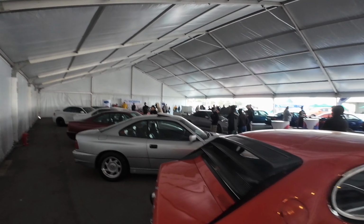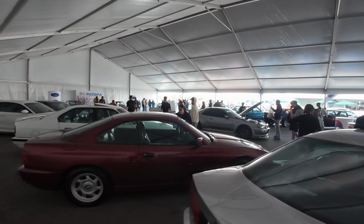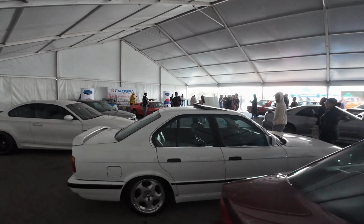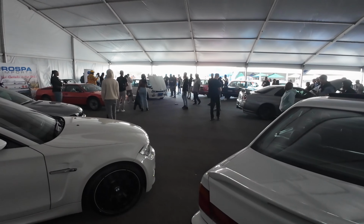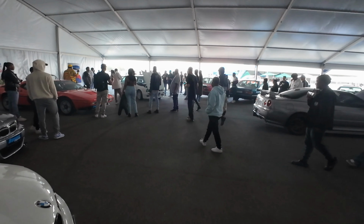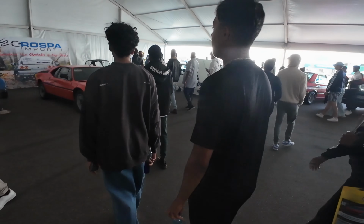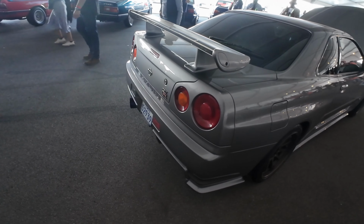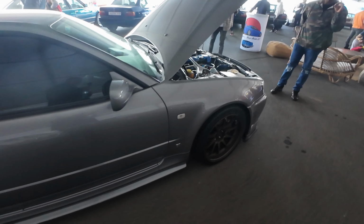Oh, okay. Here I was super excited thinking it's the Skyline GTR. I mean, who doesn't want one? It's a BMW six cylinder. Amazing, a special car. M-Power, the beautiful M5. And a special tribute to this one, the Nissan Skyline GTR. Japanese finest.